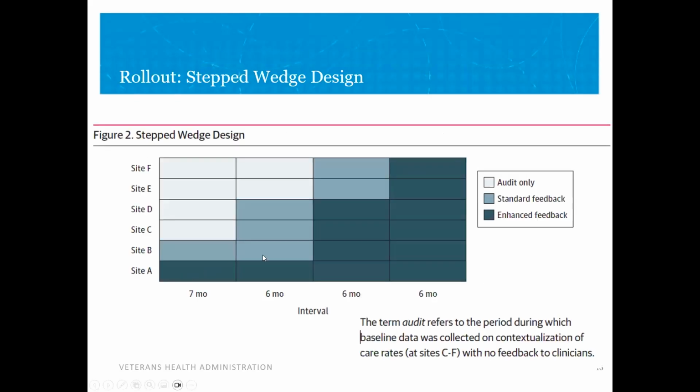Because as you can see here, it is temporal. Obviously everybody's participating here, and so you can't completely eliminate a temporal effect. There are ways in which you can try to mitigate the possibility that there are secular trends that are occurring over time that could contaminate your findings. And again, this paper talks a little bit about how to control for those.